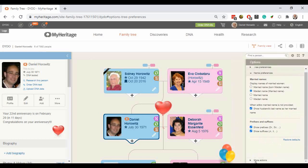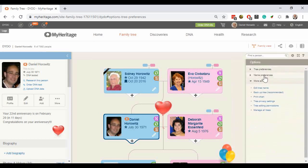And the third option down here, probably the most important of the three, because the first two are more cosmetic, more about how things look on the website. The third one is where you really need to spend a little bit of time, because it's not only defining the name of the tree or the name of the website, it's also defining the settings and the permissions of your tree. If you don't want people to download your GEDCOM or your tree, here is where you tell that.